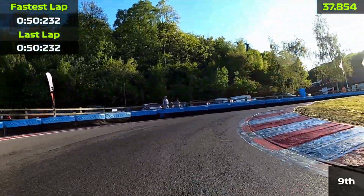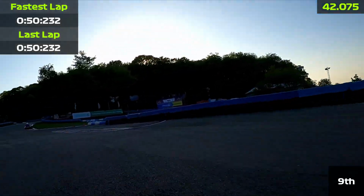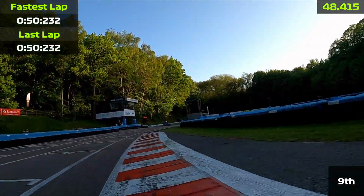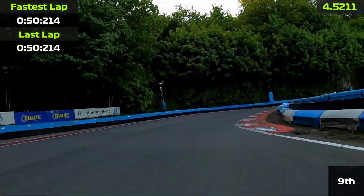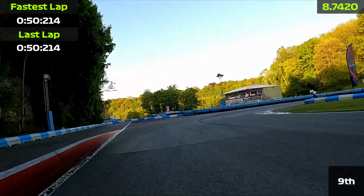I'd rather go for a little bit of a slower lap time and be a bit cleaner. So you can see again, using the curb on the left hand side to get the kart rotated, coming in a straight line up here to try and get as much momentum as I can to come across the start finish line on this lap. We're 50.214, so you can see being really consistent now, a nice couple of laps within a tenth of each other, and I'm being really smooth with the kart.